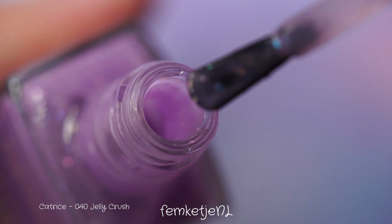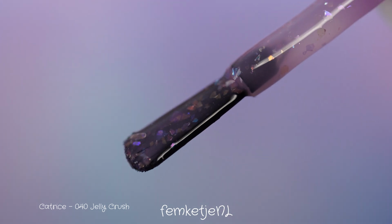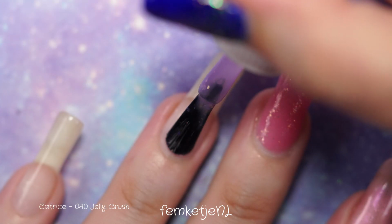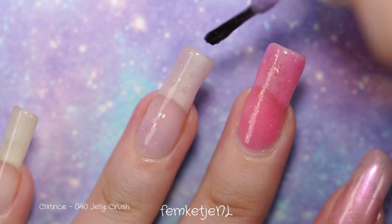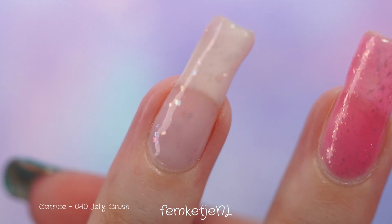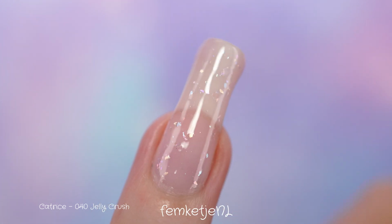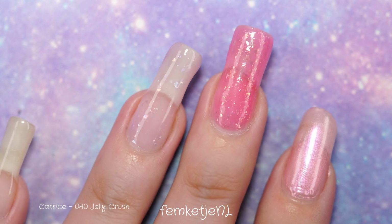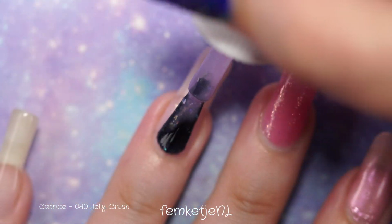It was actually more sheer than the pink version. But the flakies in here are a lot chunkier, a lot bigger. I pretty much love it, even though it is such a subtle purple hue on the nail. I do feel like it makes natural nails like mine look more white, less yellow. So if you have some discoloration in your natural nails, especially on the free edge, definitely check out this one, because it definitely gives that whitening, glowy effect.